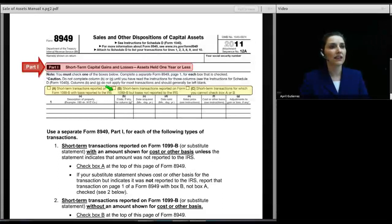So if we have a 1099-B where there's a number in Box 2, that would mean that we've got basis being reported to IRS, right? But if box B is checked, or if box 6 is checked, then that means basis is not reported to IRS. So if the basis is reported to IRS, you would check box A. If the basis is not reported to the IRS, but you do have a 1099-B for the sale, you would check box B. And if this is a sale that was not reported to the IRS on a 1099-B, then you would check box C.